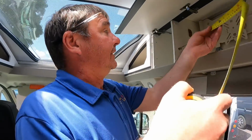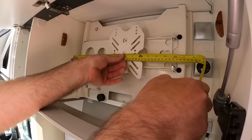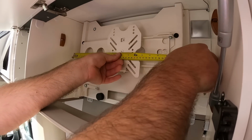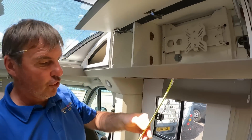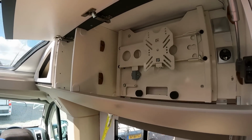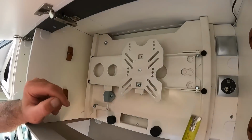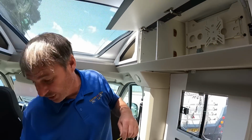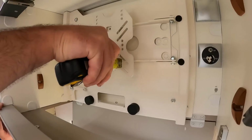I cocked up. When I said 491, that was the width, not the height. So if you can see, we've got that in now. We've got 491, which is about there, which does it perfect. And then we've got the height, which is 288, which will fit nice and easily in. We're not going to have a problem with the depth, because that's 46 mil. So you see, that'll fit in nice and easy.